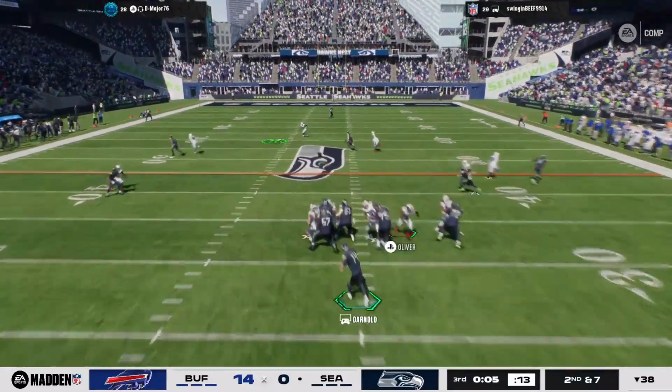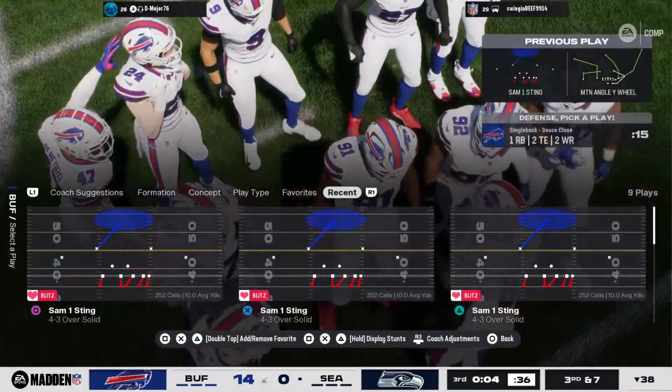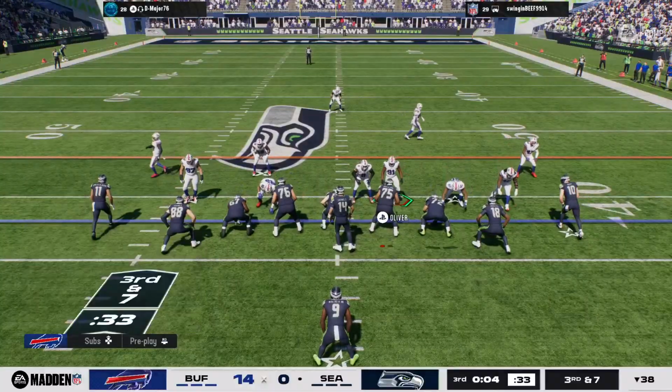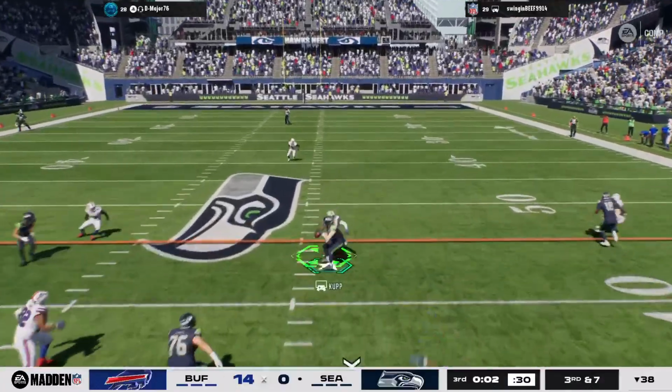From the 38. That one is incomplete. Couldn't hang on through the contact. This defense, they had a plan, and they've done an excellent job executing it. Instead of a main character, they've reduced this receiver to a footnote. Kudos to the job collectively on defense.